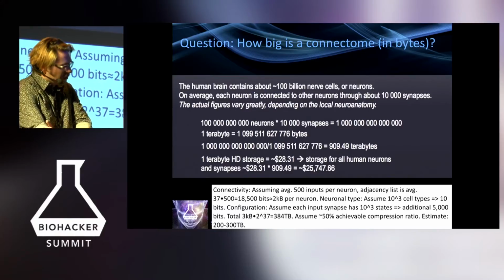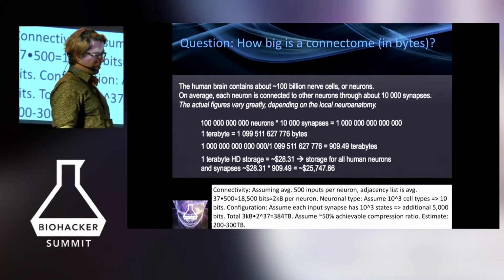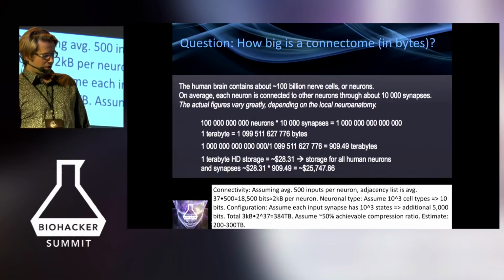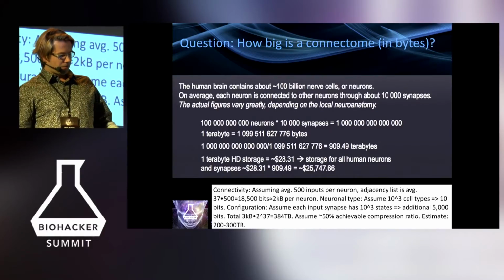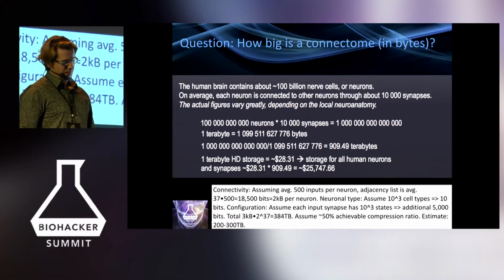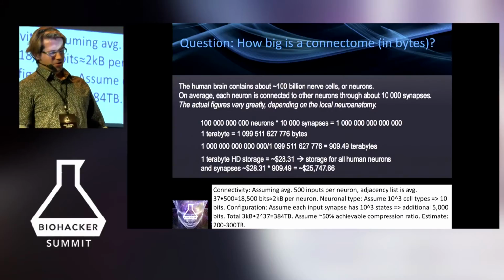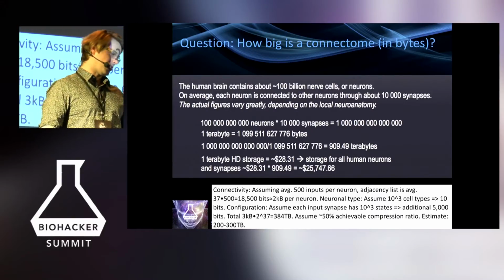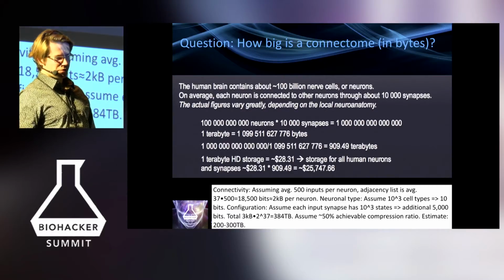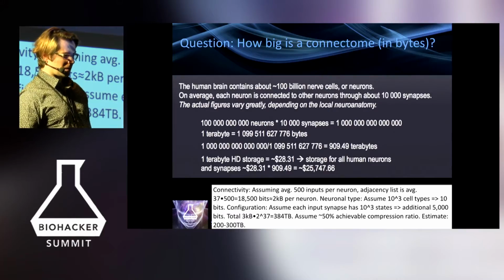If you make an even more sophisticated model and you say that there are 500 inputs on a neuron, the adjacency list is maybe 2 kilobytes per neuron. You say there are 1,000 neuron subtypes, and that each synapse has 1,000 states, then you have another 5,000 bits. And then you do the calculation again, and you get 384 terabytes. So let's say it's in the range of a couple hundred terabytes, using a variety of models for how you calculate how to store this stuff.